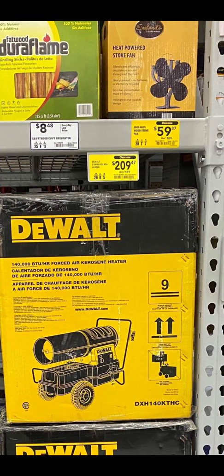This is a good item to find, especially if you have an unheated garage like I do. $209 for the Dewalt kerosene, 140,000 BTU heater. It's the torpedo style. Good deal on that. Dang.